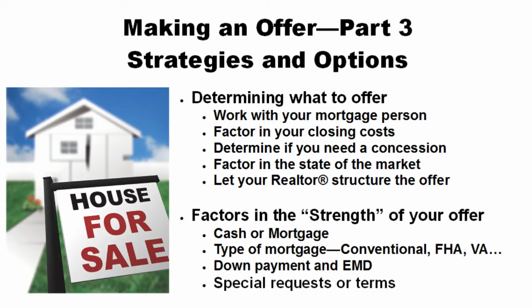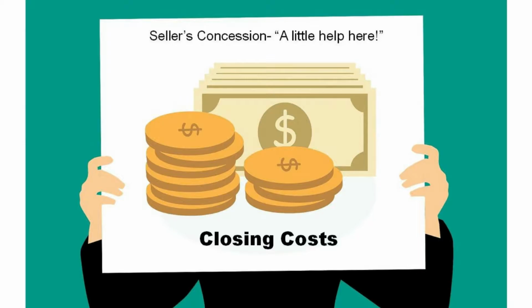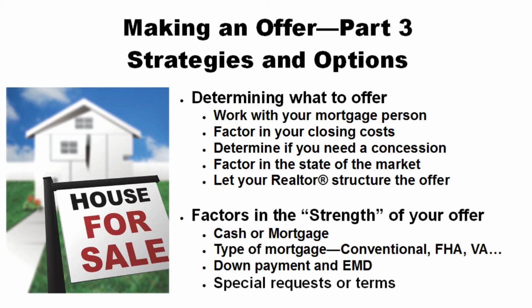Make sure also that you work with your real estate rep to understand how to structure the deal, whether or not you need a concession. The mortgage person will give you a good faith estimate about what your costs will be, and then you need to determine if you need a concession from the seller to cover some of those costs, some or all of them. It's not unusual for buyers to ask for seller's concession, but we'll see later that it does impact the strength of your offer. So work with your realtor. He'll structure the deal for you and put it in terms of the paperwork that's got to go to the other side. Let's talk now about offer strength, the strength of the offer you make.